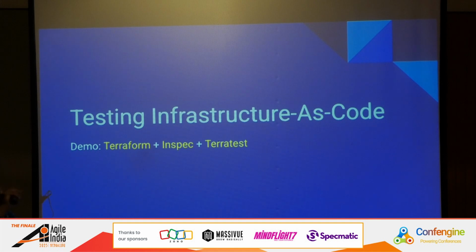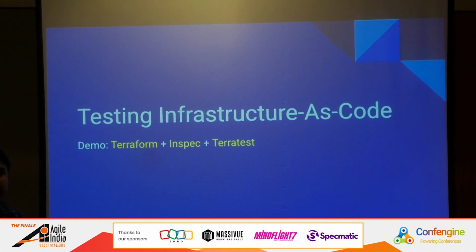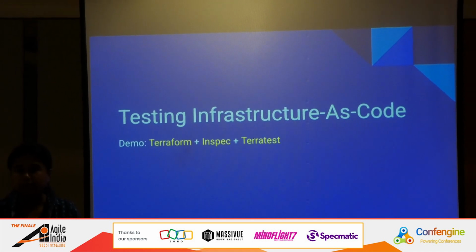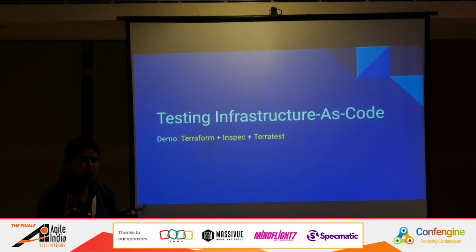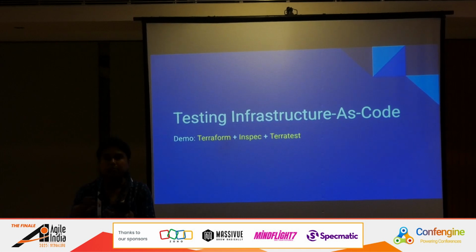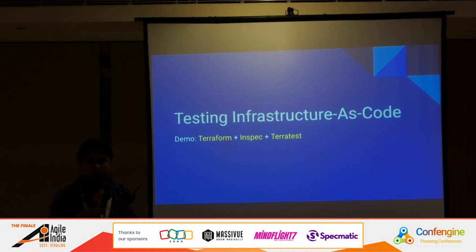TerraTest is by Gruntwork. TerraTest is based on Golang, so it uses pretty much the same structure as Golang uses. It has some libraries which can call Terraform functions and things like that. So if you are familiar with Golang code, it will be easy. Inspec is not; Inspec is actually a DSL like Terraform. So you don't need to really be a programmer. It has declarative structures and resources which it uses to test.